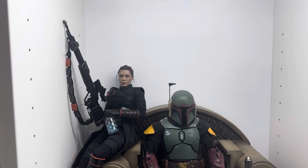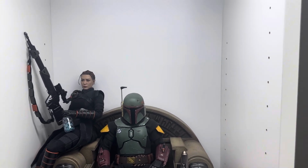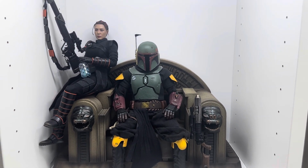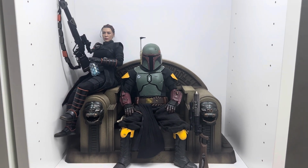And I pretty much have had this on display for a while now. It's been like this since I pretty much got it. Yeah, the throne takes a lot of space. I mean, you're paying for the throne. I got these two figures for a good deal.